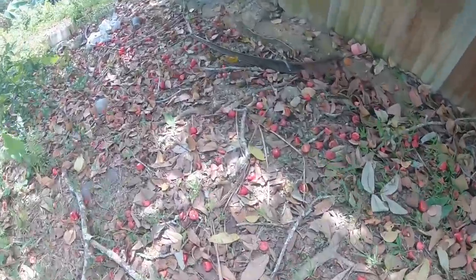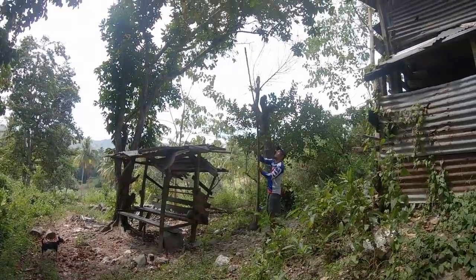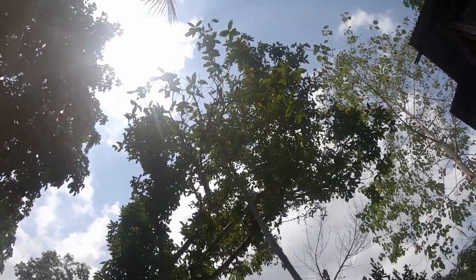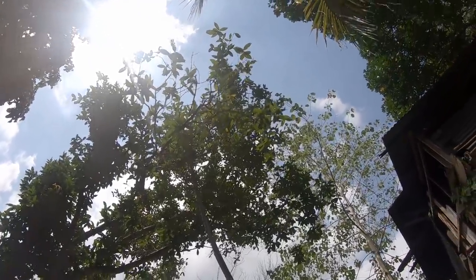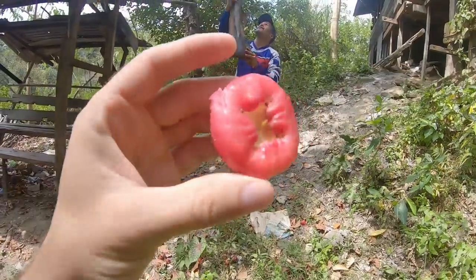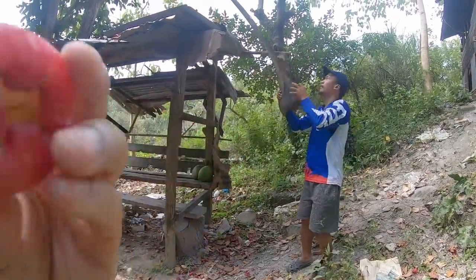Wow, look at all these. That's the nose one, right? That looks like a nose. All right, so this is the fruit that looks like a nose. Today they look more ripe. Oh, good job. Yeah, there's ants inside, but ants are okay. Ants just add more protein, right? Oh, yeah. Good catch.